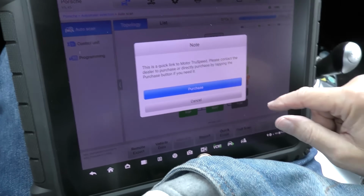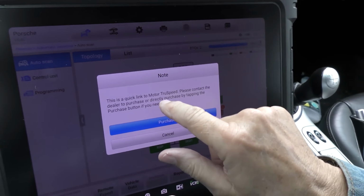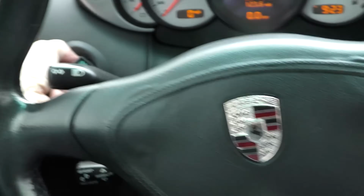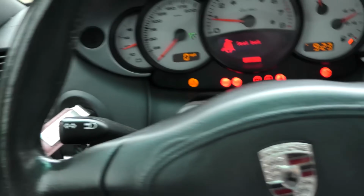Now unfortunately I can't access all the data because Porsche is indeed a scumbag company. Check this out. Access live data. It says this is a quick link to motor true speed. Please contact the dealer to purchase it. Well, I'm not buying it. Just have to take it for a spin. And of course in a German car you have to turn it off the whole way, then start it. It will not start if you have it sit in the middle position. Now, like I said, this has a water-cooled head, so even though it's got almost 100,000 miles, it's a pretty quiet vehicle.